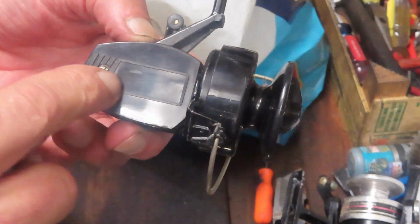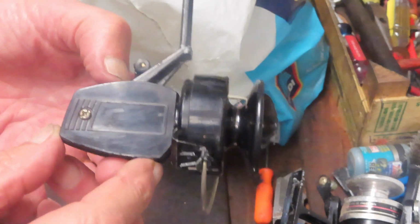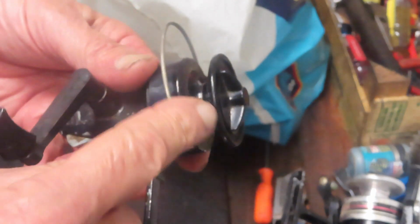I'm not sure what this is. I'm thinking from this nameplate here, it could be a Zebco, it could be a Kingfisher. It's just one of these basic Japanese reels made in Japan. It has the wire loop for the bail. It's nothing but a bump bail. It'll come around and hit the handle here, and that'll close the bail. It's a nice solid performer.